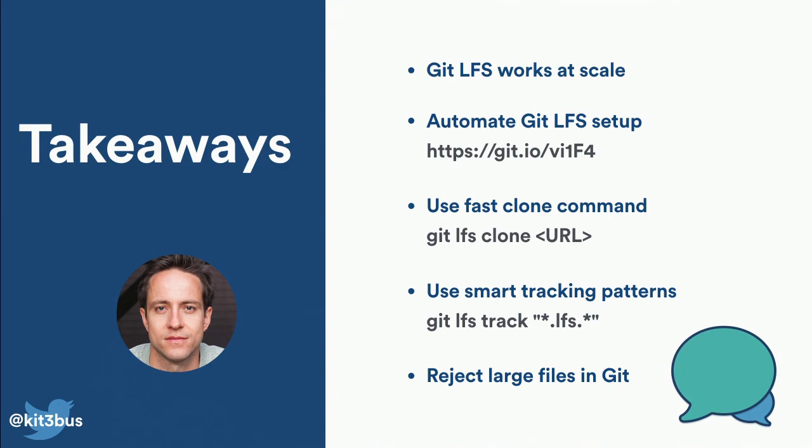I do have an additional talk that's complementary to this one, originally by Tim Peterson from Atlassian and myself, that talks a bit about this. It's up on YouTube called, I think, Git LFS, and it discusses some of the trade-offs of the various solutions for migration of existing Git repositories.